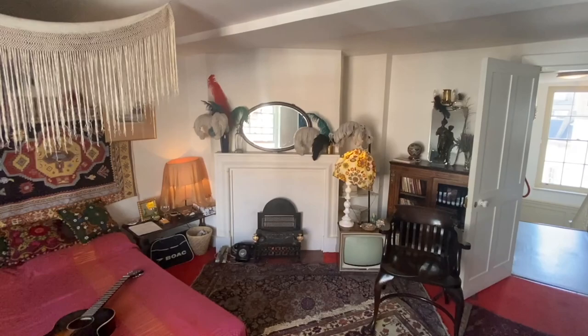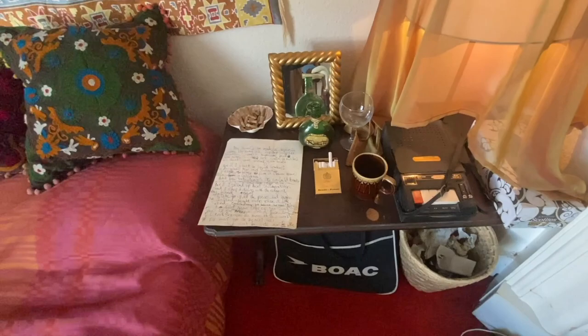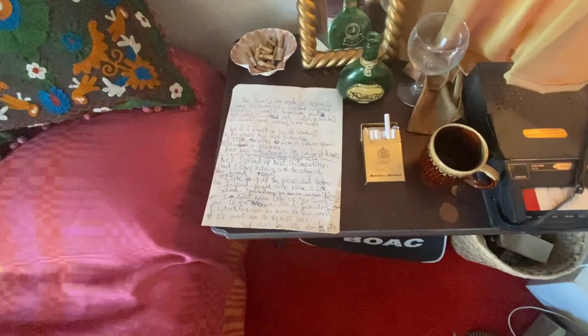The old phone. Let's go over here and have a look. See what's here. Benson, the old Benson and Hedges. Is that some of his lyrics? Even the bin.